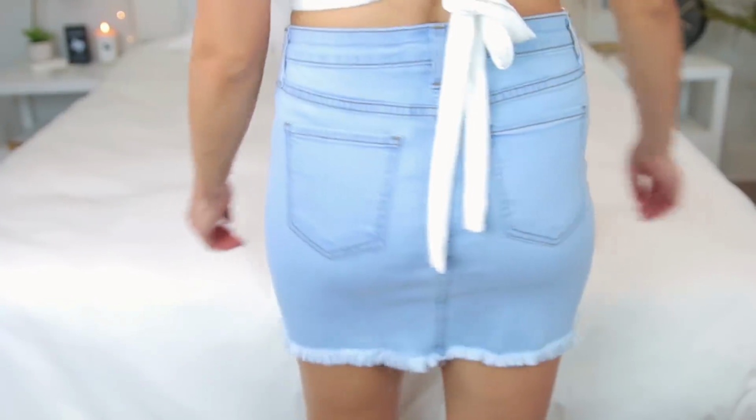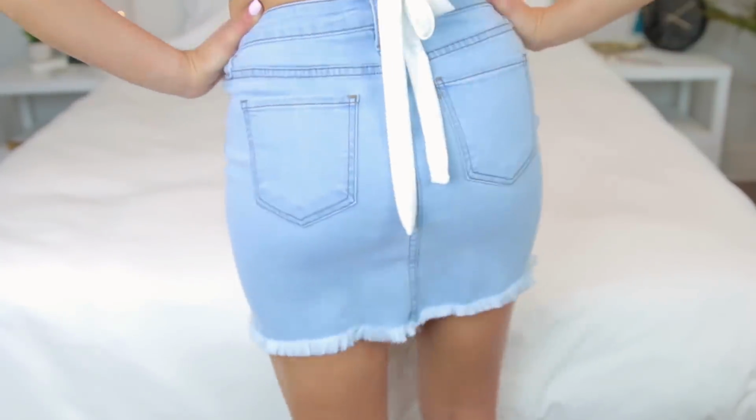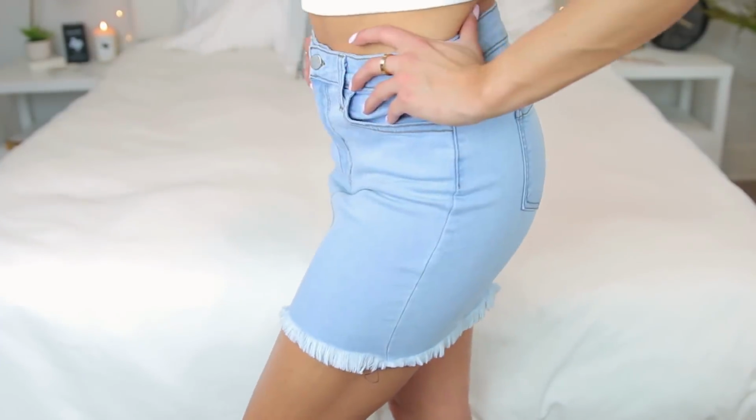Next, I got a light wash denim skirt. This fits like a freaking glove. I feel like I always say this, it's from O2 Denim. It's super, super stretchy and adorable, so I can't wait to wear that when it's nice and sunny out, because right now it's raining, so I can't wear that.